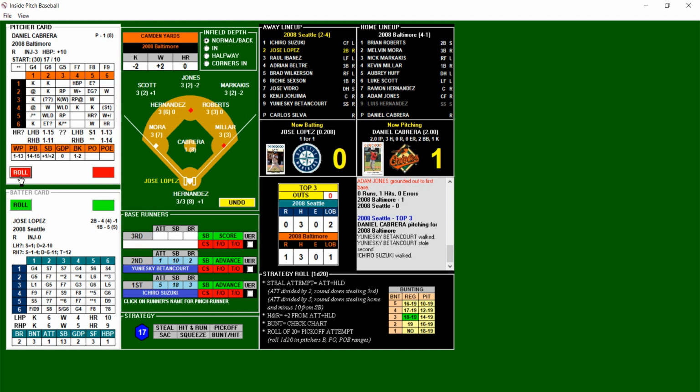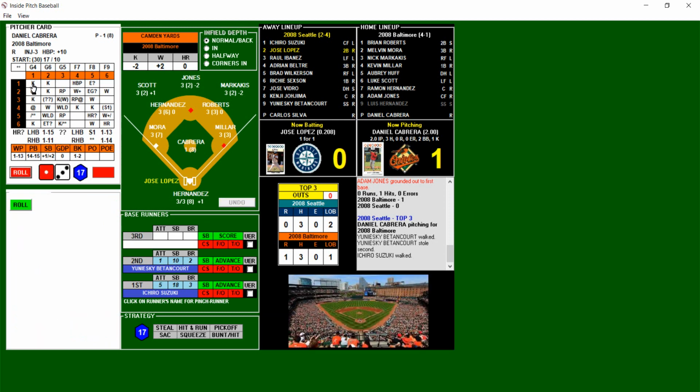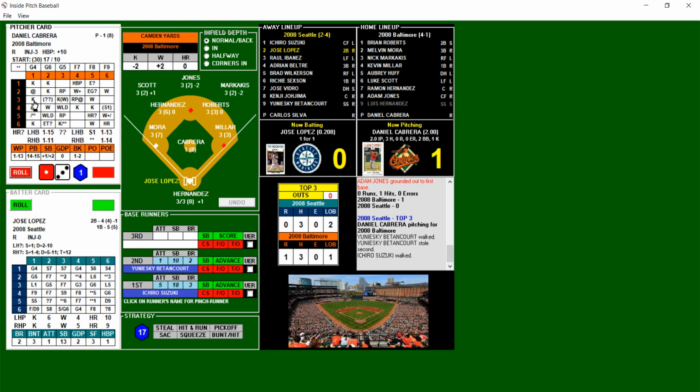Lopez is 1-for-1 on the day. Strategy roll 17, infield at normal depth. Here's the pitch. Mariners holding off. Mariners down by a run right now. 1-3. Strikeout 6. That's a 4. That's a 1. Struck him out.